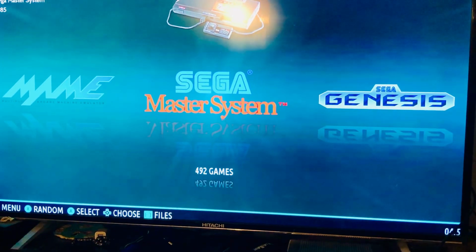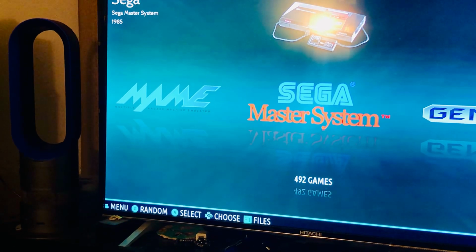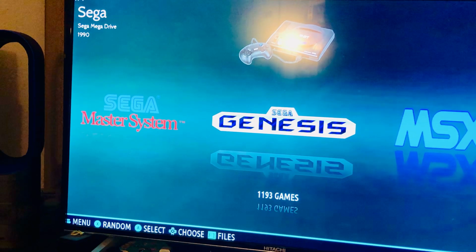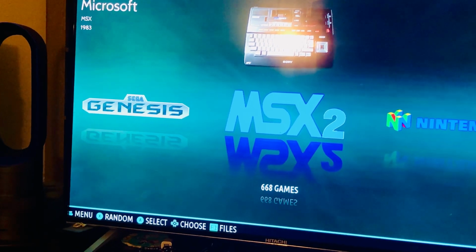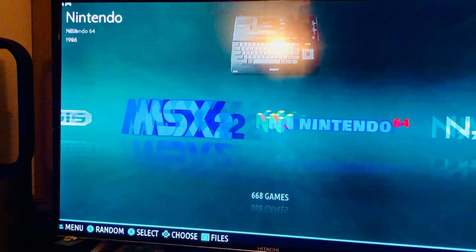Sega Master System, the first system actually by Sega, kind of came out in '85 when the first Nintendo came out. And so then, of course, there's a Sega Genesis again. The MSX2 is a computer-based disc system. This one has 668 games.